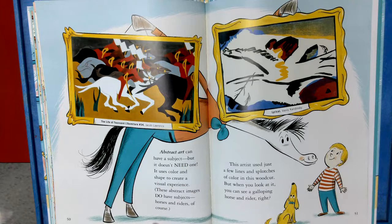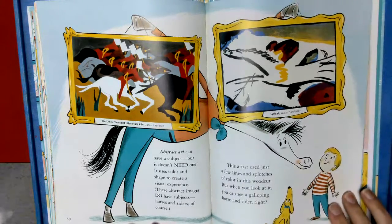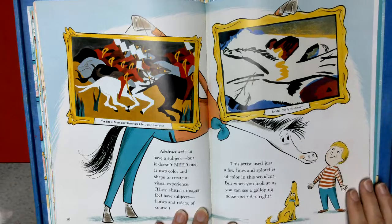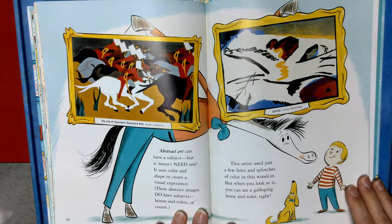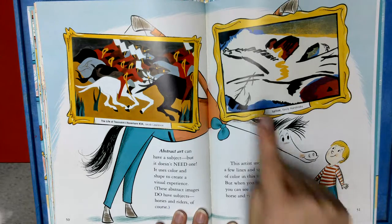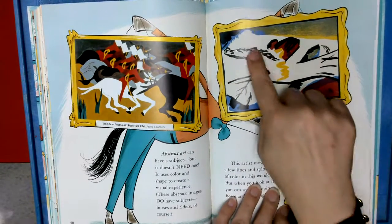Abstract art can have a subject, but it doesn't need one. It uses color and shape to create a visual experience. These abstract images do have subjects, horses and riders, of course. This artist used just a few lines and splotches of color in his woodcut, but when you look at it, you can see a galloping horse and rider, right? Can you see the galloping horse and rider there, boys and girls? I think I can. There's his front legs. See him? There's his head.